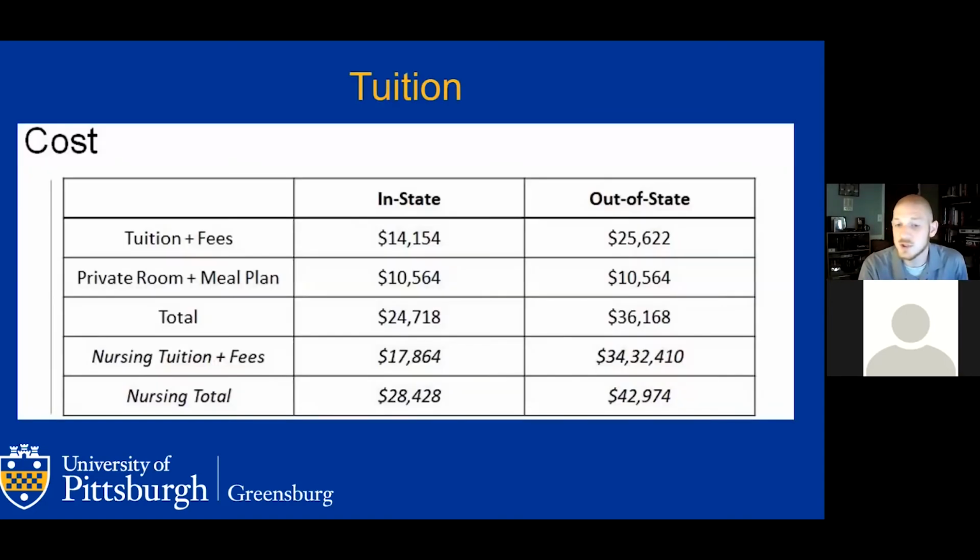As far as tuition and cost is concerned, this is some of our cost information. You can find all of this information on our website. The only program that has different tuition numbers is the nursing program, simply because of the clinicals that are associated with that program.